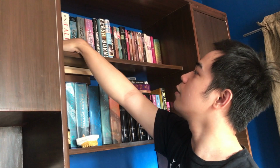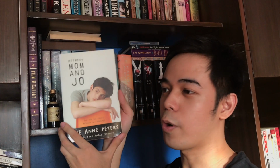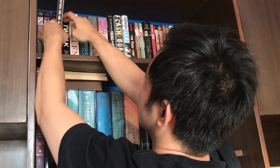So here, meron akong Beautiful American series. I like this book, Between Mom and Joe. This book is about a boy who is going through a divorce of his 2 moms. So, maganda siyang it's a nice read.